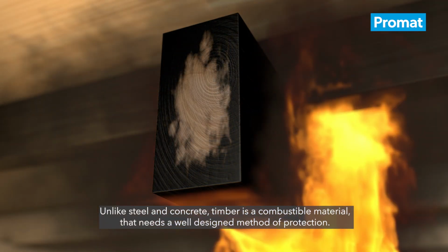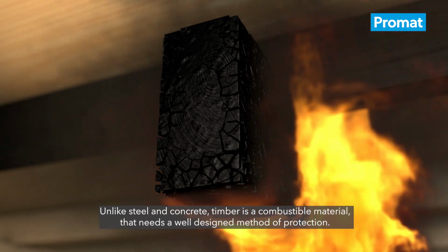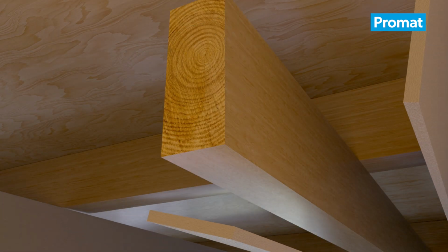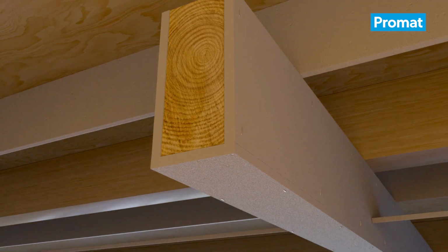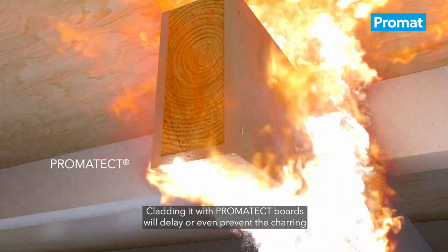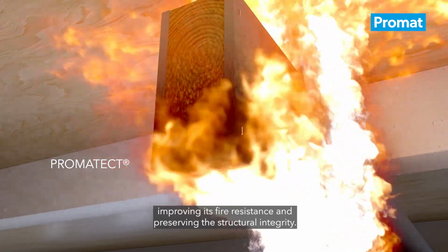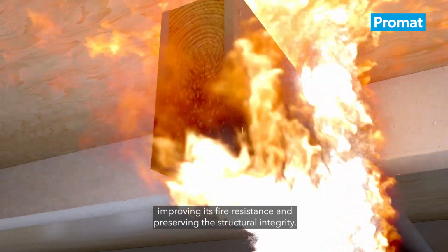Unlike steel and concrete, timber is a combustible material that needs a well-designed method of protection. Cladding it with Promatect boards will delay or even prevent the charring, improving its fire resistance and preserving the structural integrity.